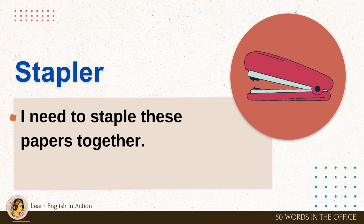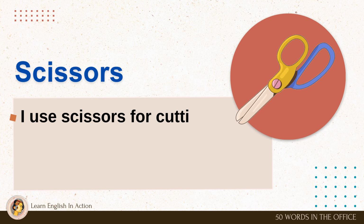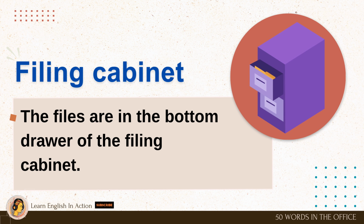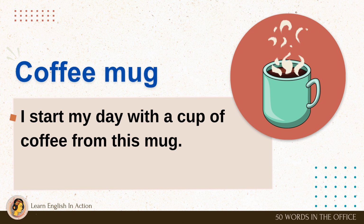Stapler. I need to staple these papers together. Scissors. I use scissors for cutting paper. Filing cabinet. The files are in the bottom drawer of the filing cabinet. Coffee mug. I start my day with a cup of coffee from this mug.